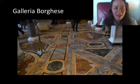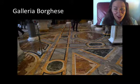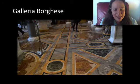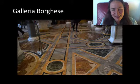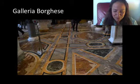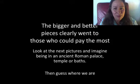So here we are in the Galleria Borghese, which used to be the suburban villa of Cardinal Scipione Borghese, who was the nephew of Pope Paul V Borghese, the one who took the column from Maxentius's Basilica and put it in front of Santa Maria Maggiore. So the bigger and better pieces of stone and marbles clearly went to those who could pay the most.